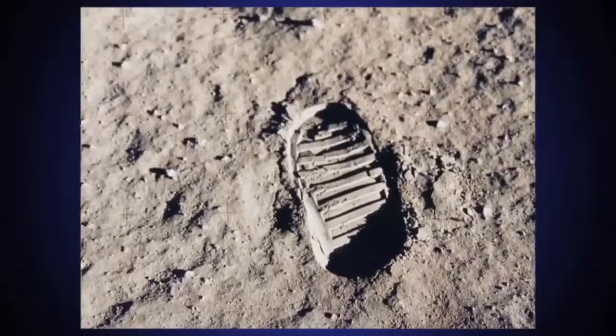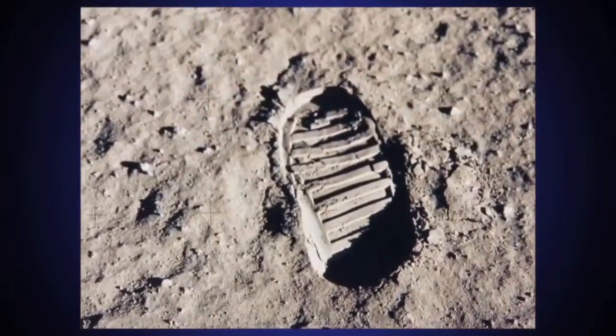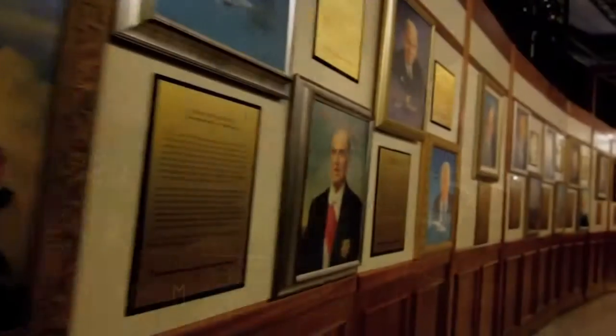To the moment Neil Armstrong became the first man to step onto the moon. Neil was such a professional and such a gentleman, and we all still remember his wonderful words, so inspiring to those next greatest generations.